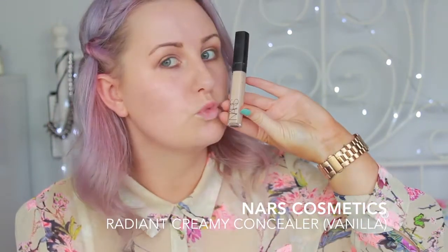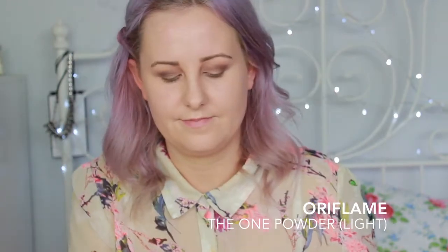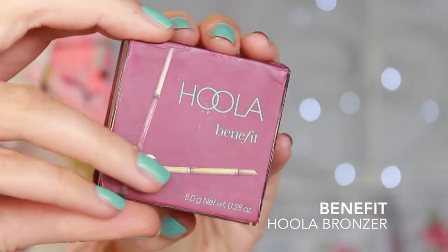Then I'm going to use my favourite NARS concealer, which is a Radiant Creamy Concealer in Vanilla, literally all over my face. Pretty much wanting to make sure it's all flawless and lifted as much as possible, and I just absolutely adore this concealer. It's so creamy, light, and just does not cake at all. Then I'm going to use my new favourite powder, which is the Oriflame The One powder in the shade Light. And this is great for illuminating the face without worrying about it being too heavy.